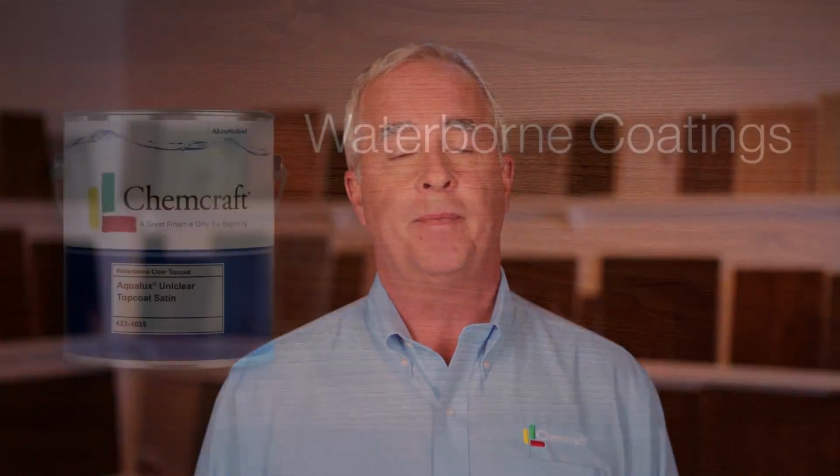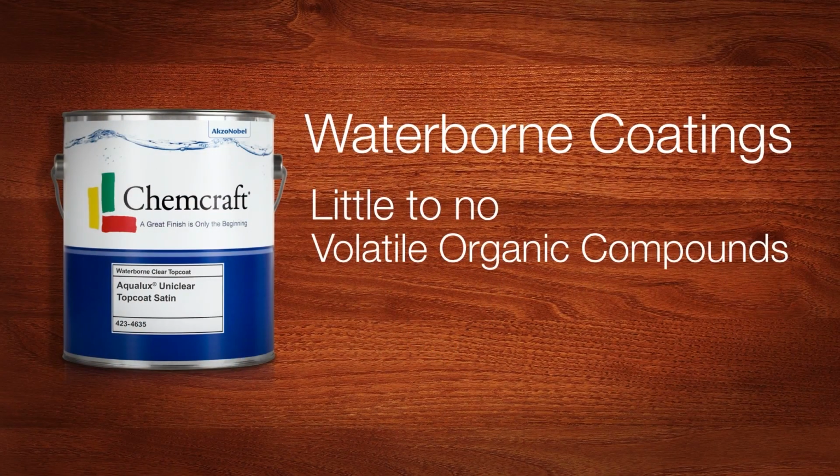There are many advantages to using a waterborne finish system. When investigating a possible change to a waterborne system, customers should consider the following benefits. There are little to no volatile organic compounds, known as VOCs, a measuring stick for harmful emissions. This allows for easier air permitting and compliance to local emission laws.